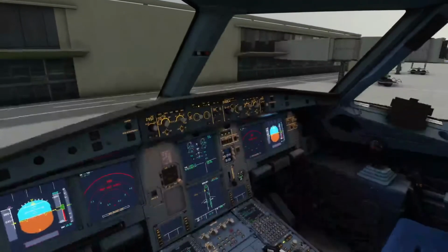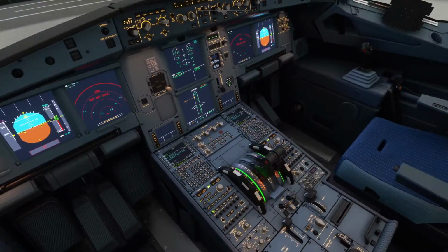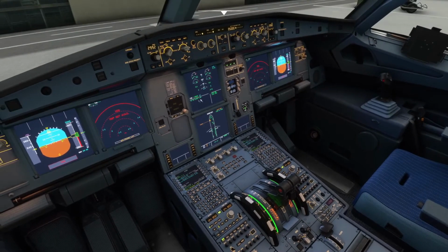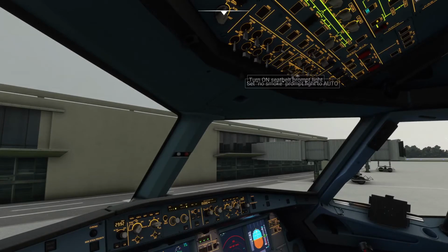Landing gear lever is down. Flaps are retracted and spoilers are retracted. Fuel quantity is checked. Get the signs on and we can start boarding.